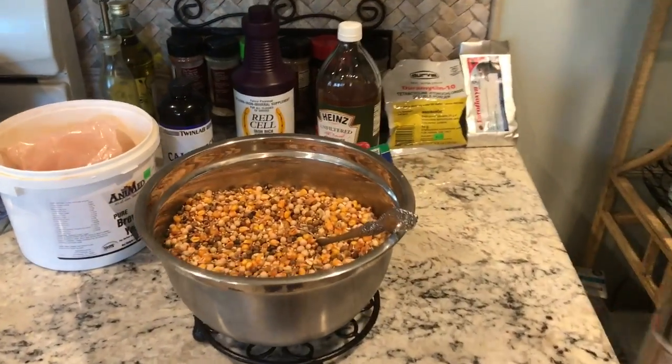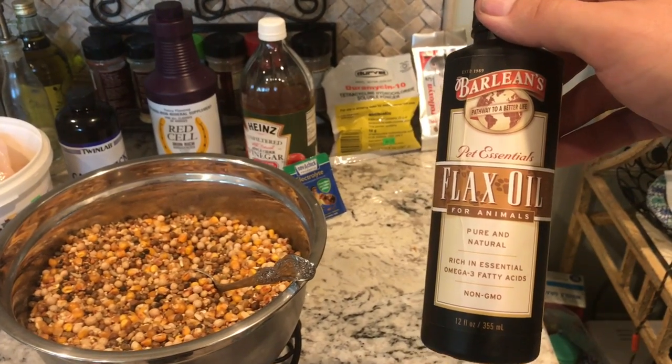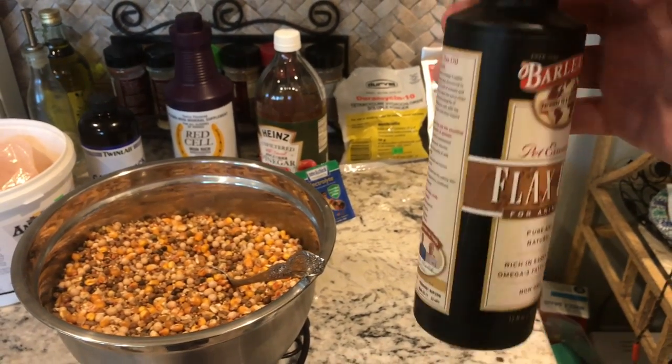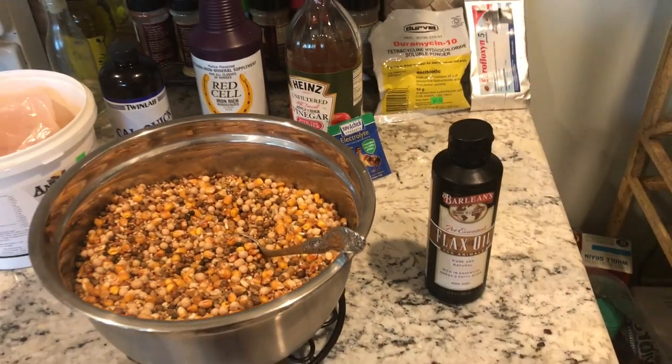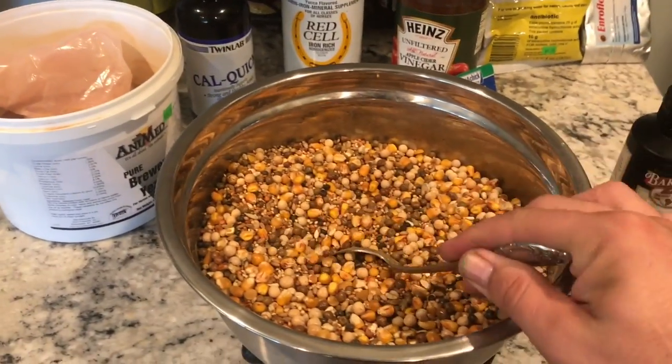Went to the health food store, and I was able to find flax seed oil for animals. I don't really know the difference between human consumption and animal consumption, but I figure it can't hurt. I mean, it's for animals. That's what it's for. So I'll dose this down with a little bit of oil.